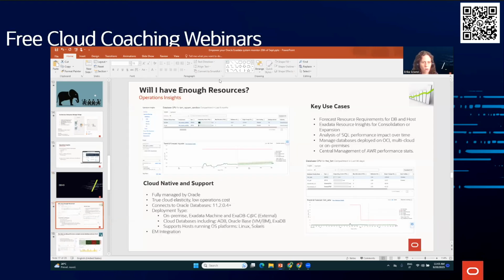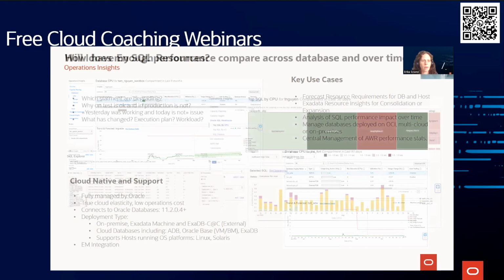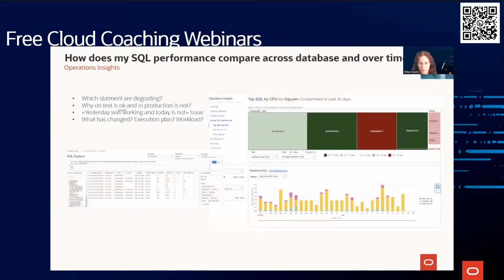So we saw that we can now predict how many resources we will need in the future. We can predict up to one year, 365 days. We support databases since 11.2.0.4, so pretty good support, and any kind of deployment. Of course, this forecast can be used for tuning, but also for budget allocation, for example. We also saw the SQL performance comparison, the difference between the top SQL statement and the degrading statement. The degrading statement is something that probably needs to be investigated more than just a top SQL statement.